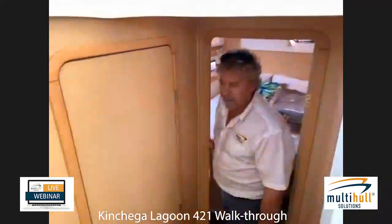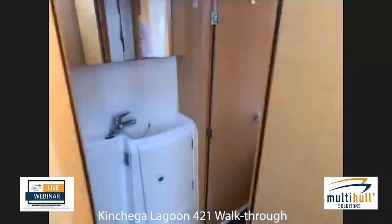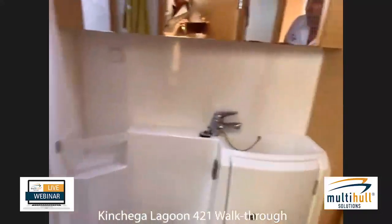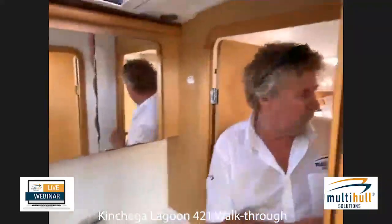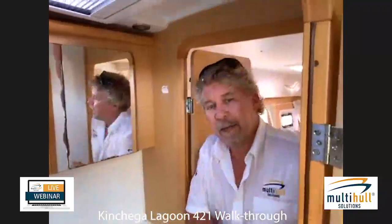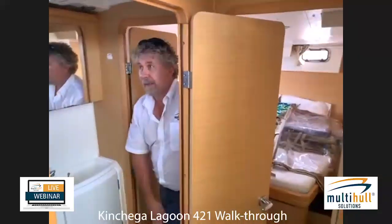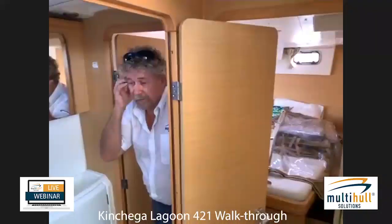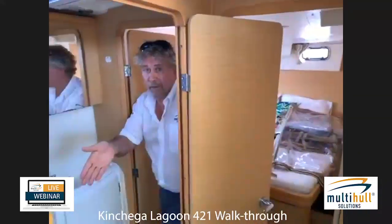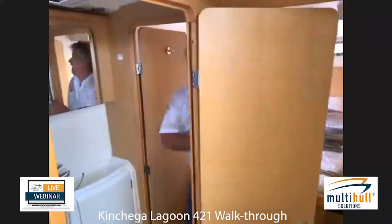So going aft, first of all you see another bathroom. This becomes the bathroom for the guest cabin, and you can also use it as your day head if you wanted to, I suppose, having the extra side door there. It's also got a full shower in here, so it's nice and comfy with the door on it, so you're not getting your toilet wet, which a lot of people really like.